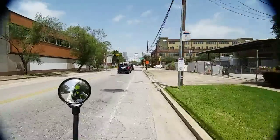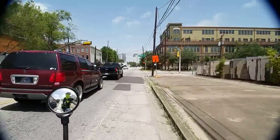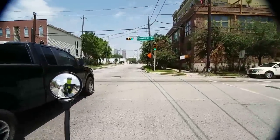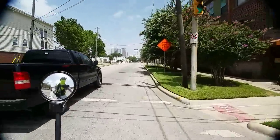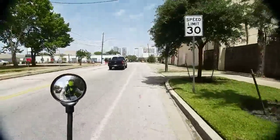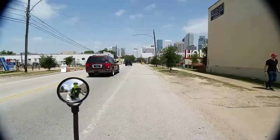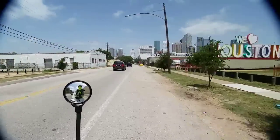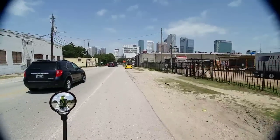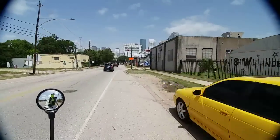And then right across from the George R. Brown Center should be the Discovery Green Park. Matter of fact, there it is. I see the George R. Brown Center right there. There's downtown, everyone. I'm sure you can see it. Yeah. There's the Hilton. Hilton on the left side, Marriott on the right side.